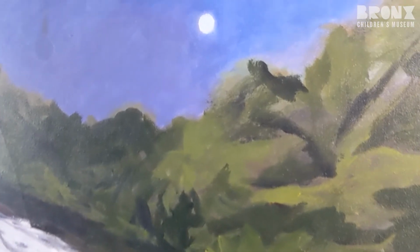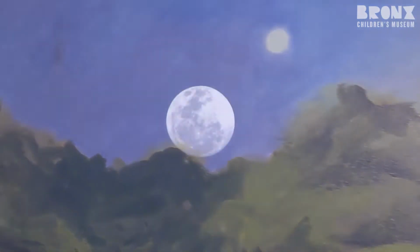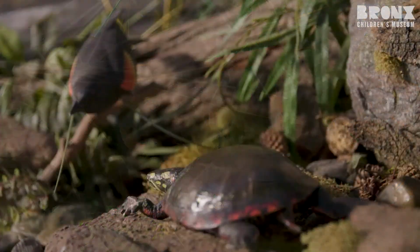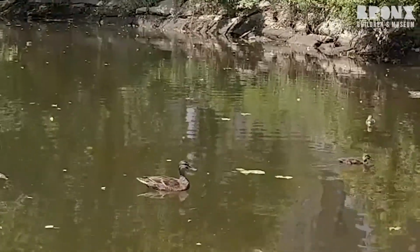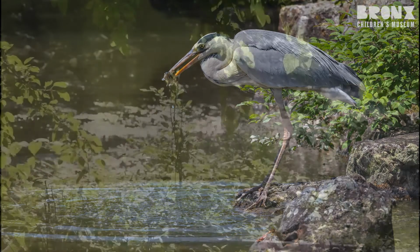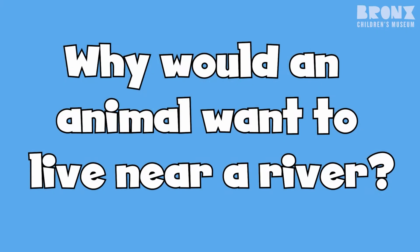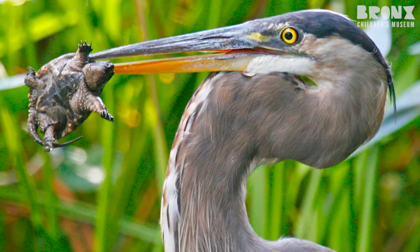Keep your eyes high in the sky. What do you notice? What time of day is it? The moon is high in the night sky and shining light on the animals below. Observe the surroundings of the river. What animals and plants do you see? What are they doing? How are they interacting with the river? The Bronx River is the habitat or home for many animals. Why do you think animals want to live near a river? The river provides a source of water, food, and shelter, things that all living things need.